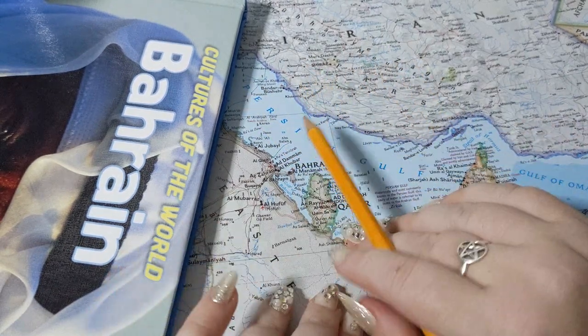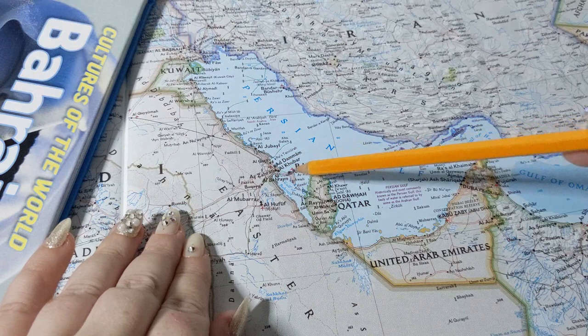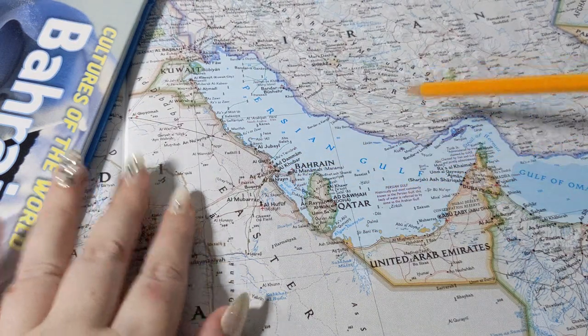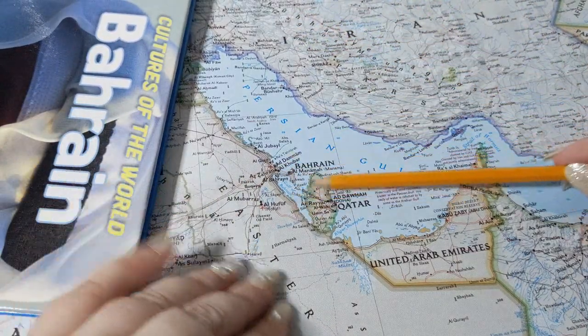And that kind of makes sense because Mesopotamia is just a boat ride up here. Indus Valley is just a boat ride over here. Well, around the Strait of Hormuz, but you get what I mean. It's pretty much right in the middle. So Dilmun was a center of trade.